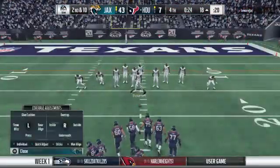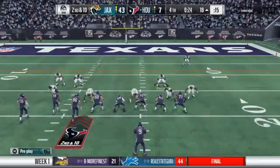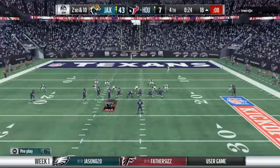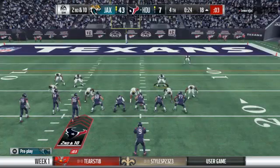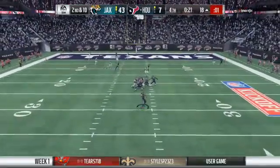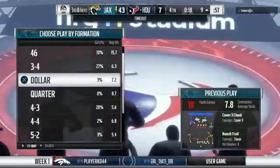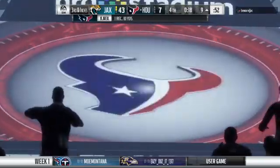Second down now after the incompletion. To throw again. Tucker. And this time he's got the hook up. It's complete. And on 3rd and inches, we're going to get a whistle and a timeout, as the clock will stop with 18 seconds remaining.